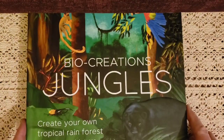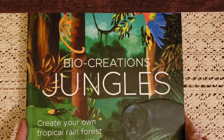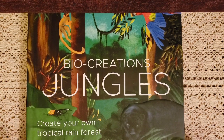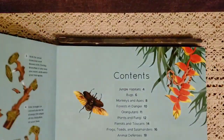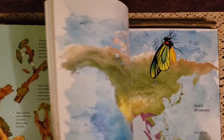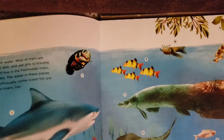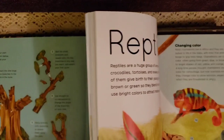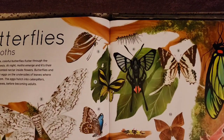The next book I got is called Bio-Creation Jungles, and it says, create your own tropical rainforest, includes 139 model pieces. And this book is super cool. Gives you the contents that are in here, all the different animals that are in the rainforest. It goes through, talks about them, shows you beautiful illustrated pictures. It's so beautiful. I love this book too.